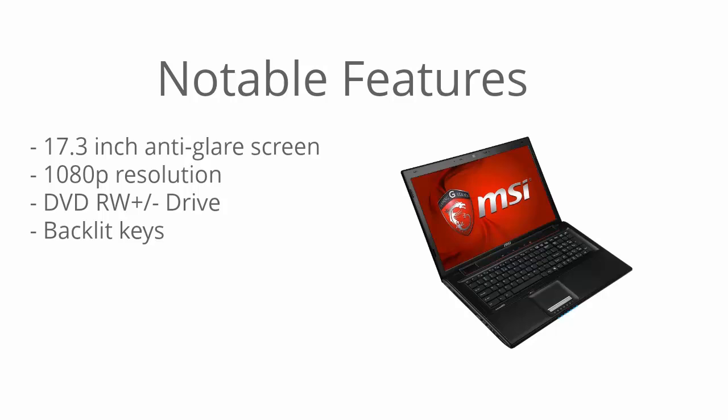There is a DVD-RW drive, so if you need to install your older games, install software or whatever, you have that option as well. And there is also a backlit keyboard, which is a really overlooked feature in a lot of laptops, especially for a gaming laptop. It's just pretty frustrating to be gaming in the dark without that backlit keyboard.